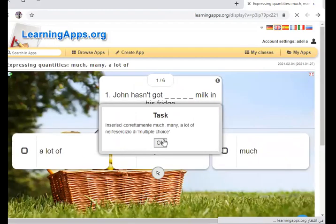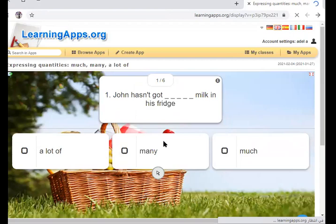Now we are going to say count. We use many with countable nouns, but the sentence should be a question or a negative. Okay, and we use much with uncountable nouns. We use a lot of with countable and uncountable nouns, but don't forget that the sentence shouldn't be negative or a question.